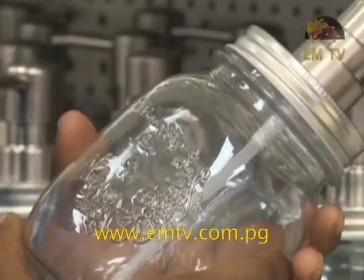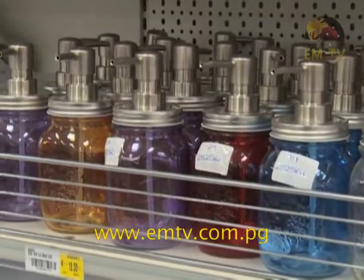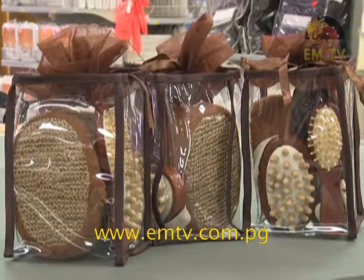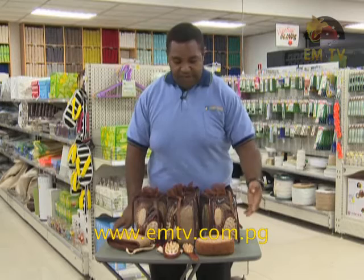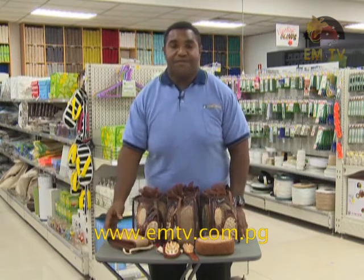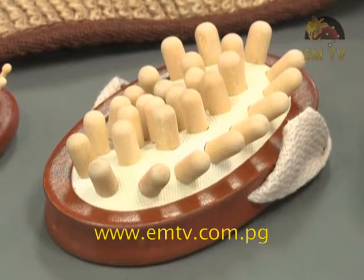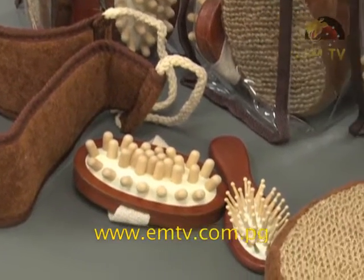Like our scented candles that come in a range of sizes and different fragrances, and our personal grooming kits, otherwise known as manicure kits, and our bath sets. Now, bathing sets are made up of different scrubs. Scrubs for your face, your back, feet, and your body. These are accessories, but they are also made specifically to make your bathing experience that much better.